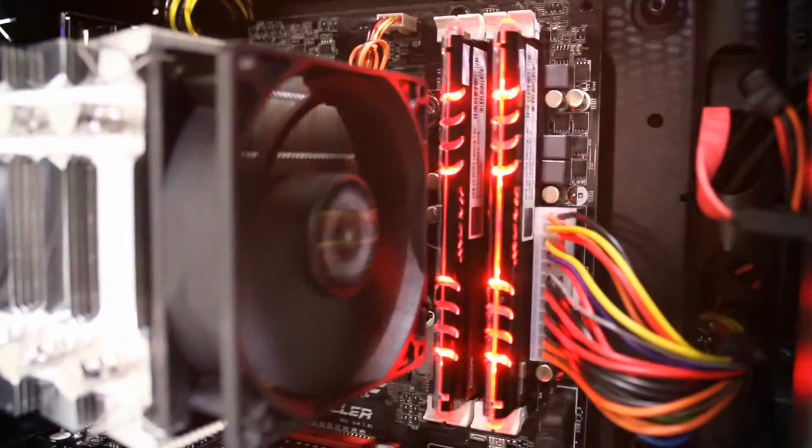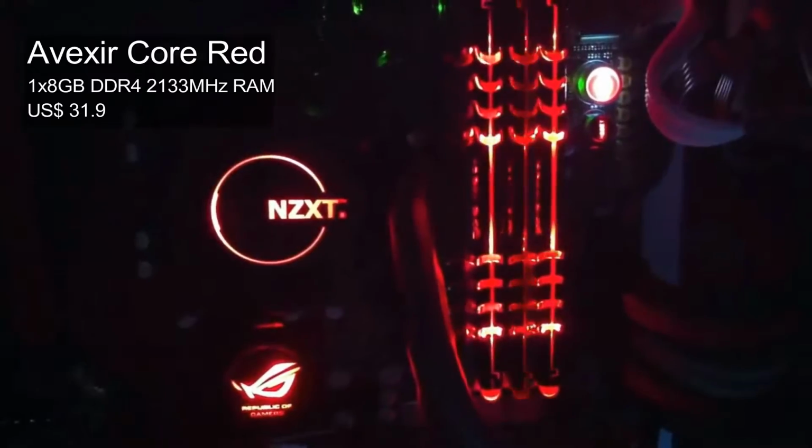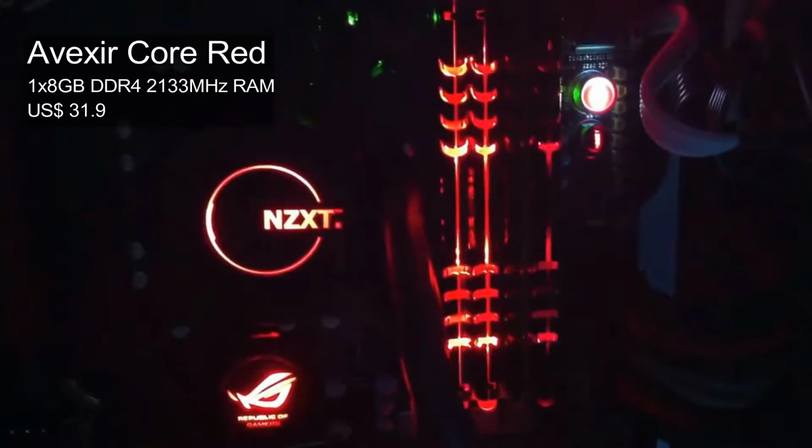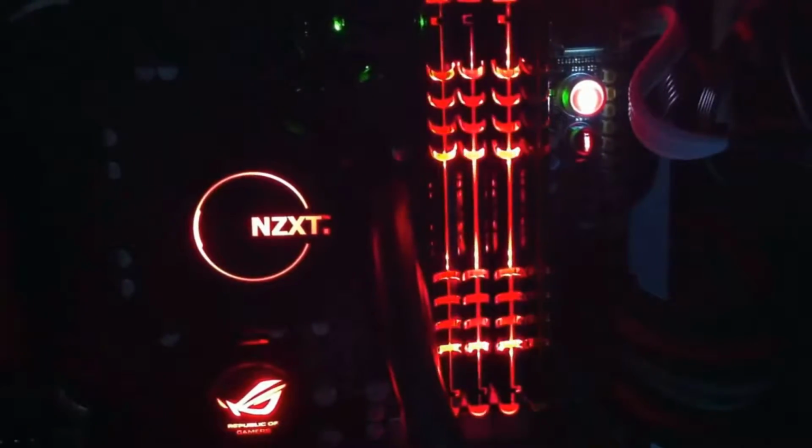When it comes to memory, most modern gaming PCs will require at least 8GB. Going for the single-stick 8GB Avexir core memory leaves you room to upgrade to a 16GB configuration at a later date, and it only costs $32.